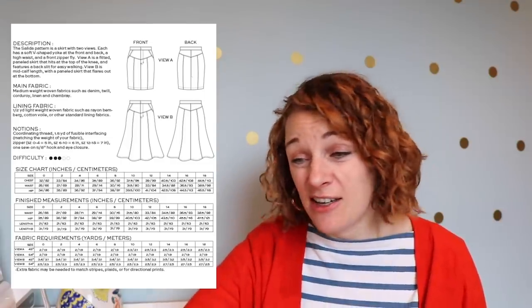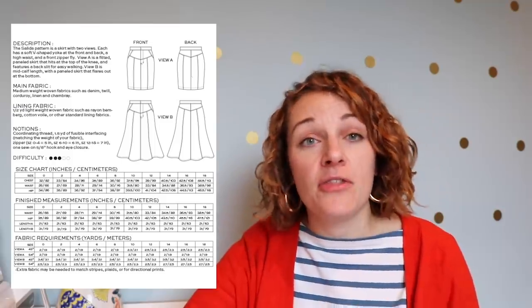The second version is much more fitted and ends just above the knee. This is a classic shape. It's never going to go out of style. The thing that I would say about this, for people who are umming and ahhing about it, is that because it's got so many panels on it, the skirt is going to be really easy for you to fit.